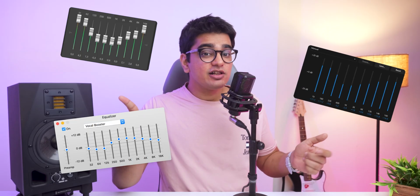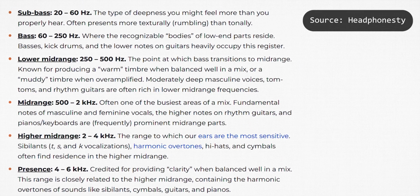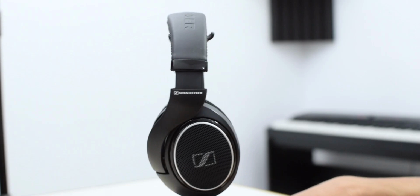Myth number 9 is that this or this EQ setting will make your music sound better. There is no universal equalizer setting that will make everything sound better on your earphones or speakers. EQ is used to correct the problems in frequency response of specific models of headphones, so the setting for something like the M50X won't make a Sennheiser headphone sound better.